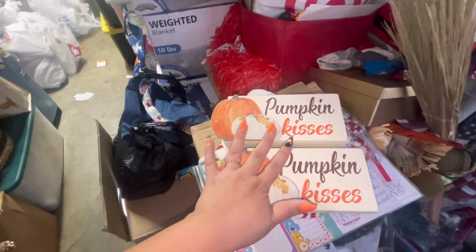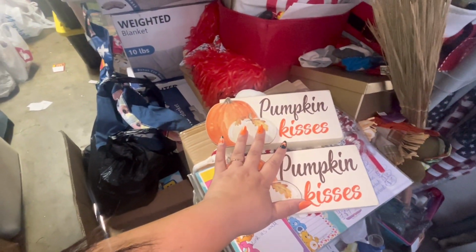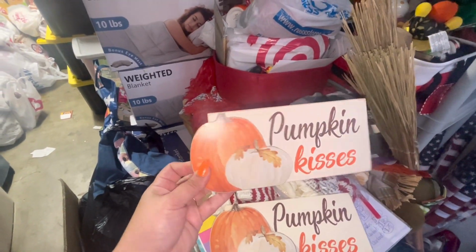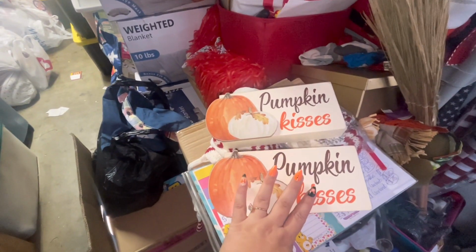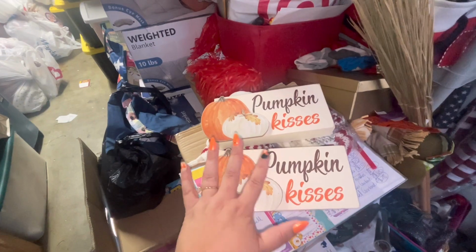Okay, friends, so right now I came to the garage. I came to get these two items. These are Thanksgiving signs, fall signs. They're really cute. Look, they say pumpkin kisses. They're wooden signs. So I got two orders, one each for the two orders. So we're going to package these up to ship out.